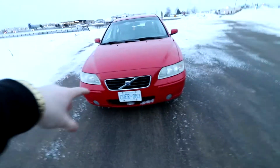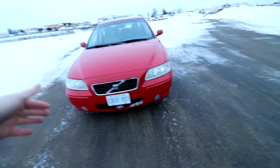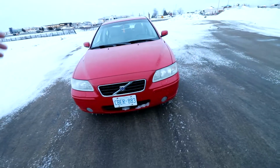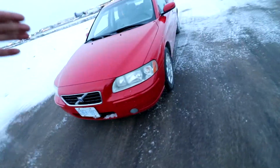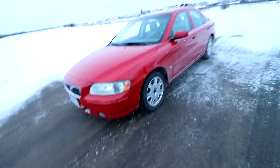So this is the 2006 Volvo. I believe it's base model, front wheel drive, automatic, nothing crazy to it. What is it then? If it's not base model, what is it? I don't know. Base model. It's not base. It's got the fog lights. Pretty much got the fire engine red.